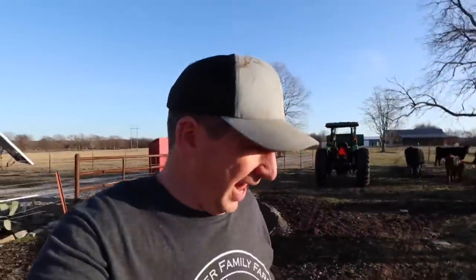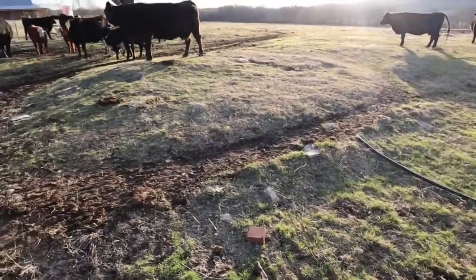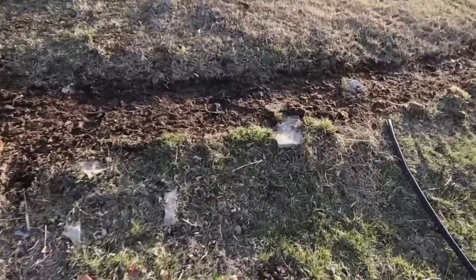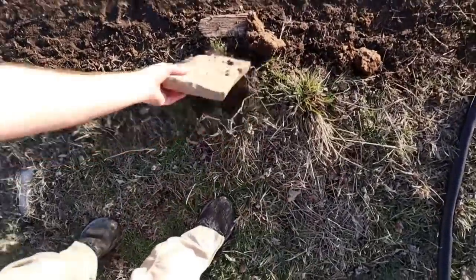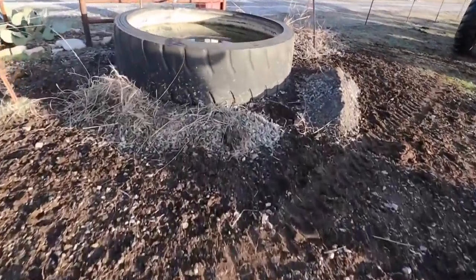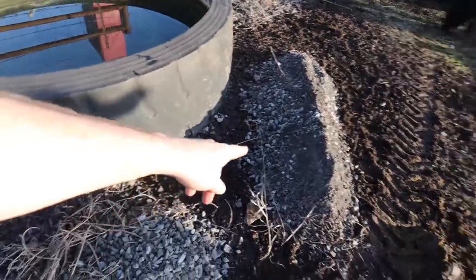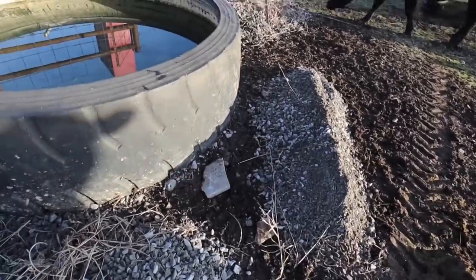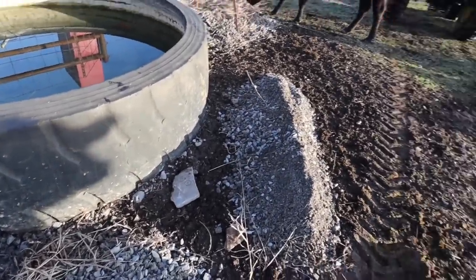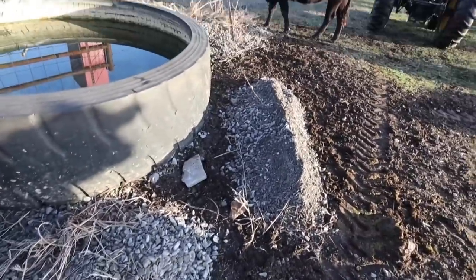I think what I'm gonna do now is try to pick up some of these chunk rocks out of the field, like this one right here. So a stone. And I'm going to take them over here and just put them right here up against the tank before I go and pile the gravel and pull it in. So if I can do that, I think it'll help out, give it a little bit more of a foundation. Hopefully it won't sink as fast.